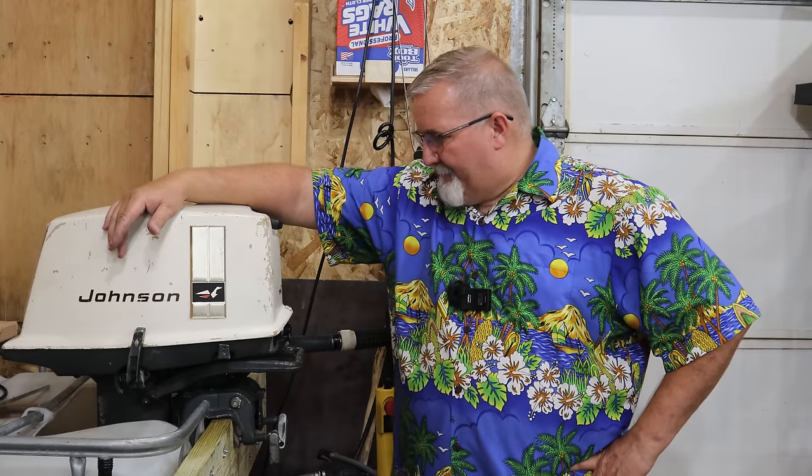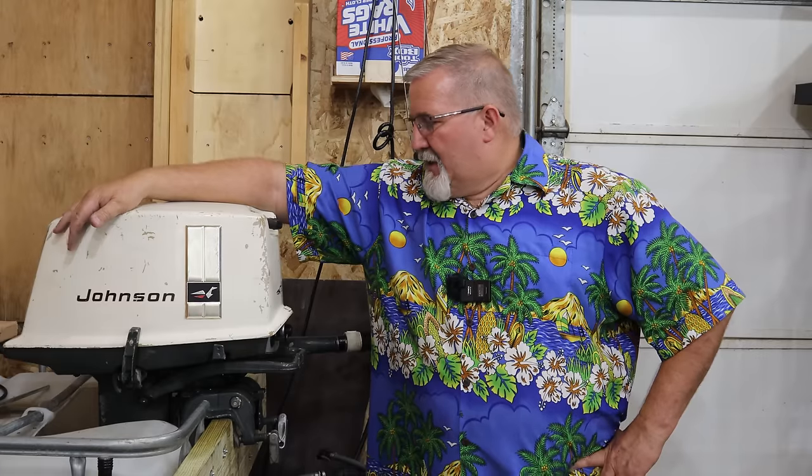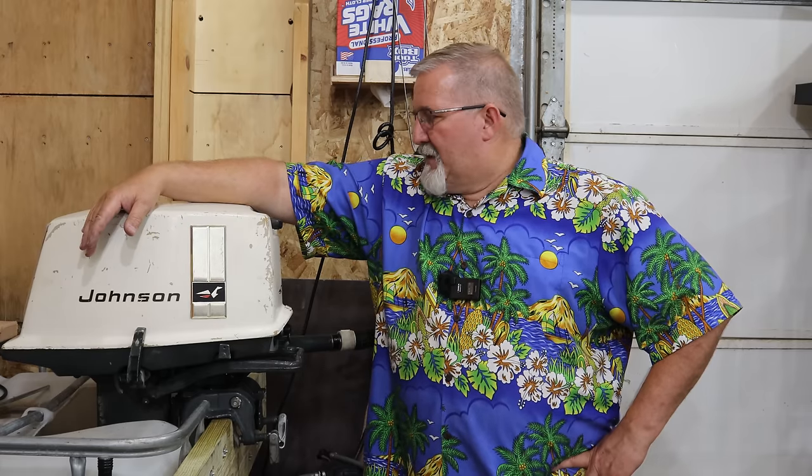But this thing, it's impressive. It runs good. It tacks up way more RPMs than it should. But we'll see what it does behind the old Sea Nymph. And it's a little 14-foot boat. I think it weighs around 600 pounds without me in it. Weighs around 1,600 pounds with me in it. Okay, maybe not quite that much, but I add a considerable amount of weight to it. But we're going to see how fast this thing goes.